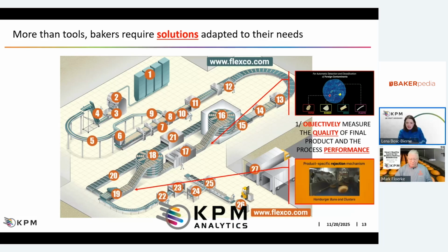Those vision inspection systems can also be connected with specific rejection mechanisms that can be tailored to each final product, again, to avoid letting a faulty final product go to the supermarket shelves and reach final consumers, and risk having someone go on social media and say, oh, this pan bread is not good because of whatever. But this is the final product. When it is done, you cannot do anything. The best thing is to know beforehand.